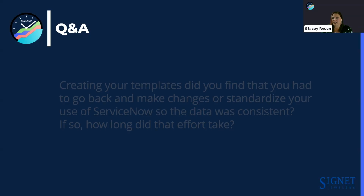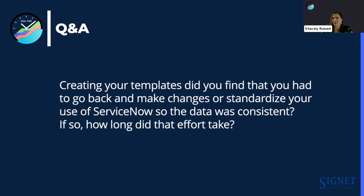She was asking, in creating your templates, did you find that you had to go back and make changes or standardize or use ServiceNow so the data was consistent? If so, how long did that effort take?